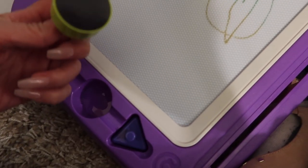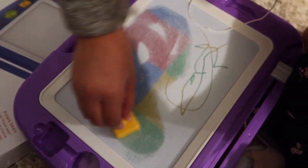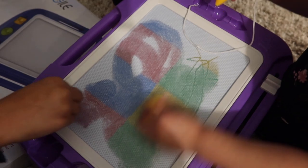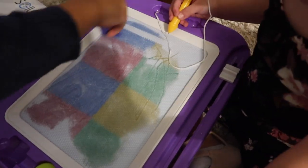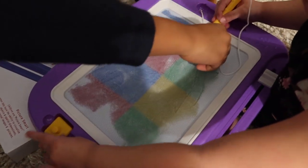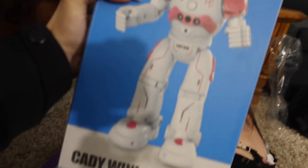Let's try the magnet. Okay, ready? Oh, look at that. Nice. Let's try to cover it up. Oh, they're squares. That we used to have. It looks like a little ABC mat, right? With the numbers. Okay, so this is the one that we're gonna open next.